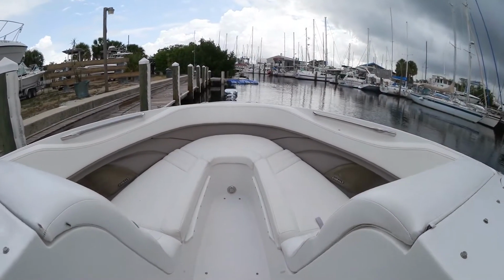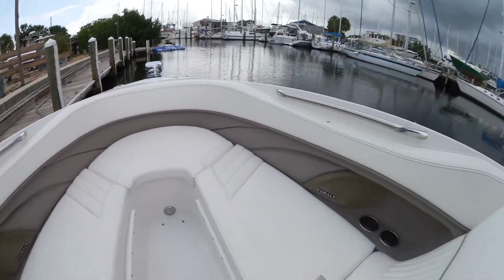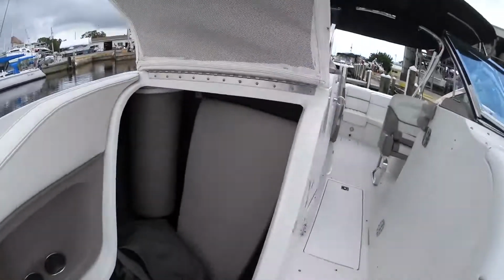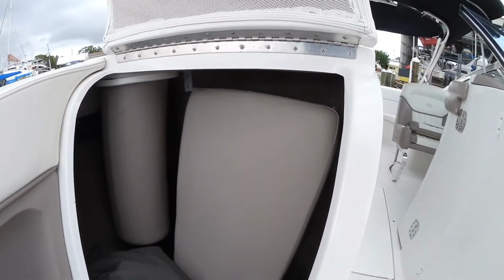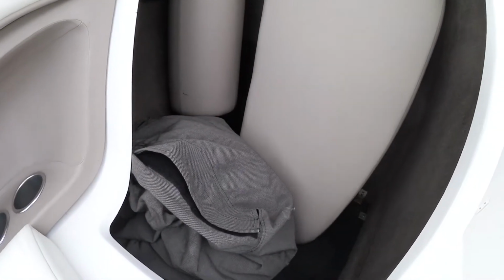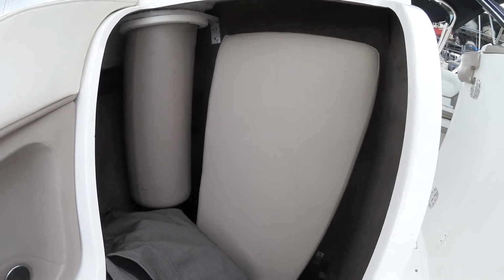And that brings us to our bow. And you'll see just very comfortable seating all the way around. And if I lift up here, you're going to see the filler cushions that turn this bow into a giant sun pad. Plus you'll see all the bags that all the filler cushions go into. Just see massive amounts of storage in there.